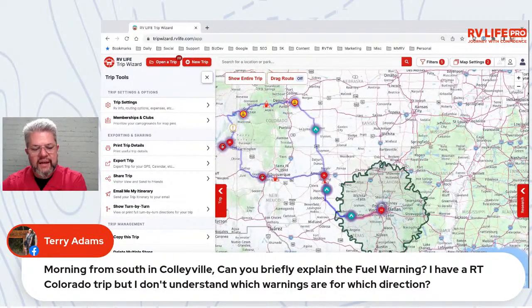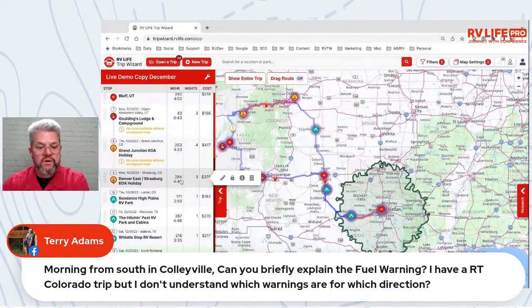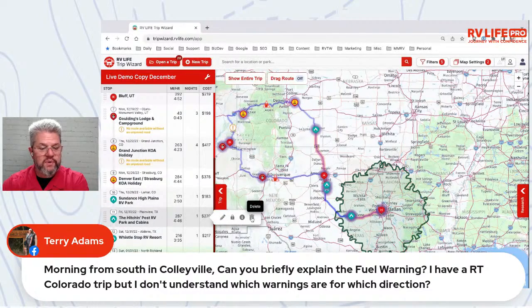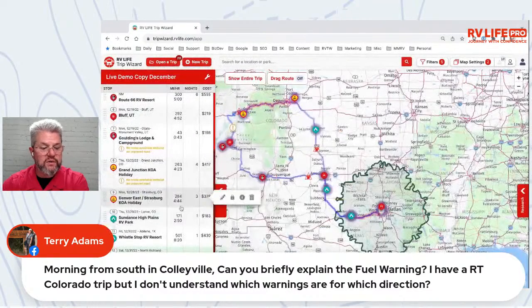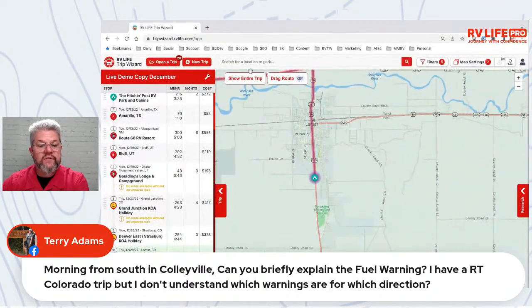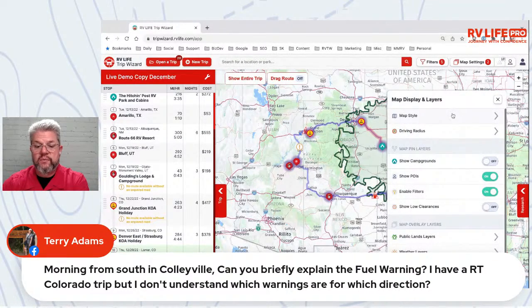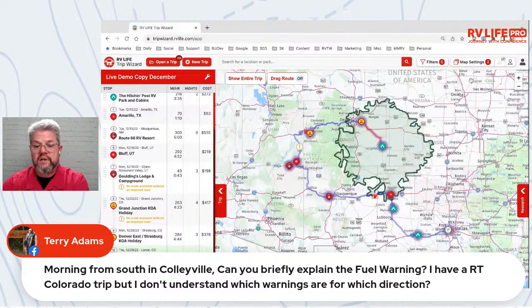and just to come back to the question, it's not so much about the fuel warnings. If this was not a return trip, and in fact I can do that right now, let's just kill the return. We'll kill the last part of the return trip here, just to make this a little clearer. Okay, so now I've got a trip. And I'm going to turn off the driving radius for a minute just to make this a little easier to read.